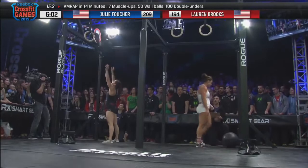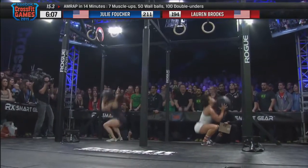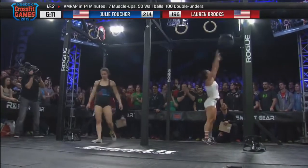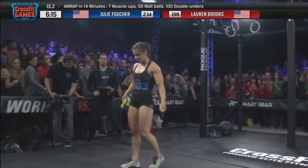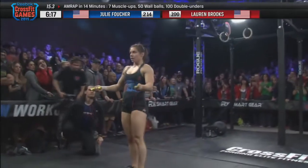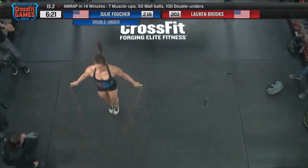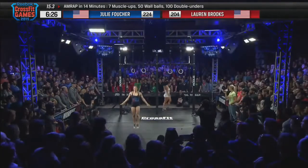Starting to hit a little bit low on that target too. A bit of a stumble a couple times, still good reps, but Foucher starting to struggle just a little bit here on these wall balls. Brooks looking very strong, but it's Foucher, the first one to the jump rope for the second time, and we'll see if this little bit of a slower strategy plays out for her now. And even with those trip-ups earlier, I just like the way she can just pull herself back together.